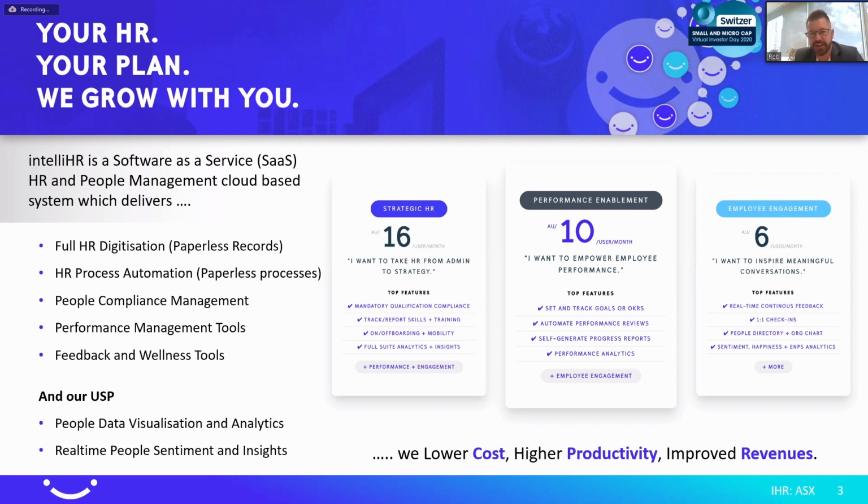IntelliHR's revenue model is a subscription revenue model. We have 3 key plans that customers can come on to, and our strategic HR plan starts at $16 per person per month, down to our performance enablement plan, which is $10 per person per month, and our employee engagement, which is $6 per person per month. We'll talk about it a little bit later in the presentation, but in addition to the recurring subscription fees, we also charge for implementation.